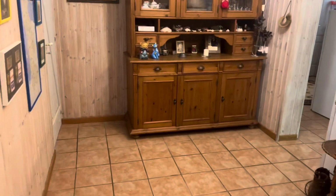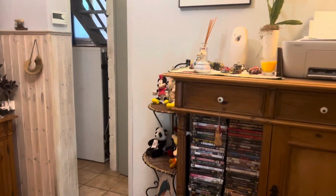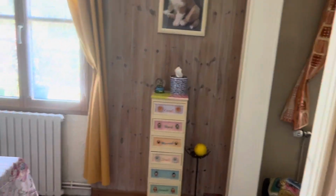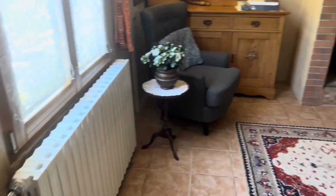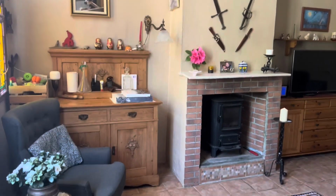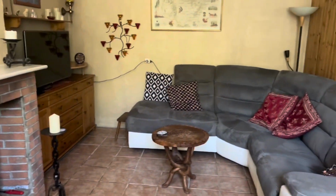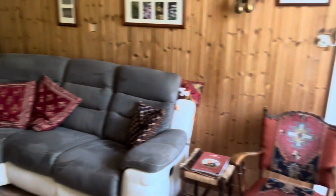Through now into a study area or inner hall. Part wood panelled, as you can see. And this gives access to the dining room. The house is south-facing, so most of the windows are to the south. Again, some wood panelling. And through into the living room with a wood burner and brick fireplace. For those preferring bigger rooms rather than number of rooms, the inner walls could be moved.